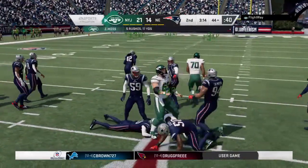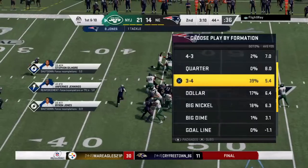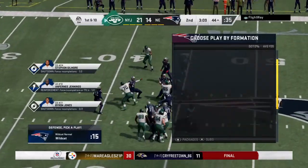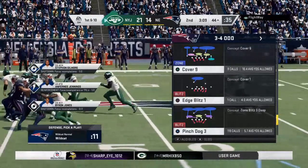And he's going to have a first down as he's brought down at the 44-yard line. Only 3 there on the pickup, but that's enough to move the chains. And the Jets first down.